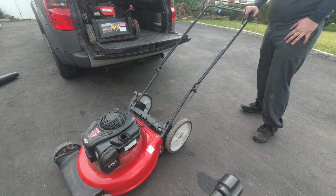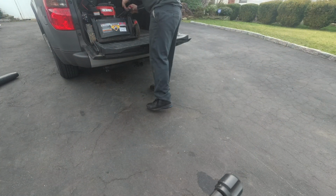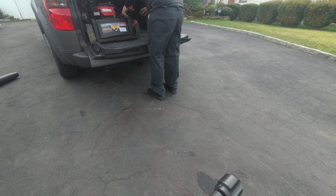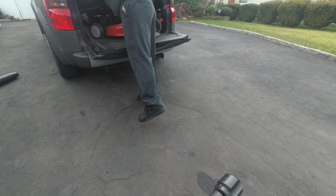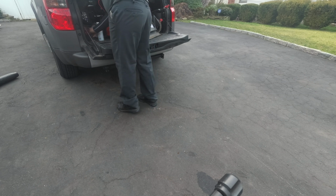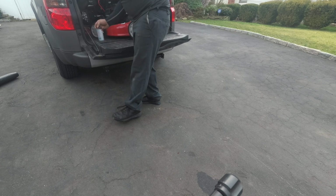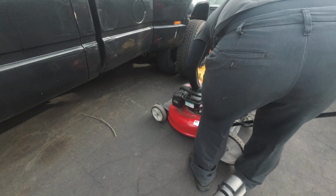So here's our Yard Machines. And here is our Troy-Bilt. Oh, screws out. Yes, keep sea foaming. So these are the two stakes. This is how you fold this lawnmower into a million different ways. Break it down to a smaller fold.